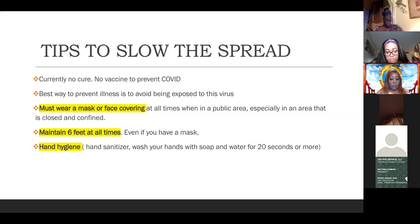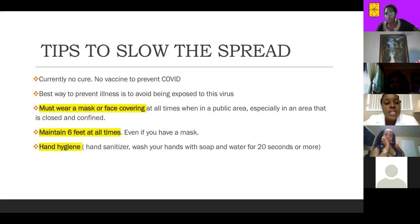Maintain 6 feet at all times, even if you have a mask. It depends on what type of mask you have. But the average mask that most people are wearing, they call it a level 1 barrier mask. It's the regular thin mask, right? They don't want people to go to the store and get the actual healthcare mask, because of course we're in the hospital and we physically need it when we have to expose ourselves to those who are already infected. So a basic mask or face covering is okay, but you don't know when you talk if the particles will actually reach the next person. So that's what they say, maintain 6 feet at all times. Constantly practice hand hygiene, use hand sanitizer, wash your hands for at least 20 seconds or more.